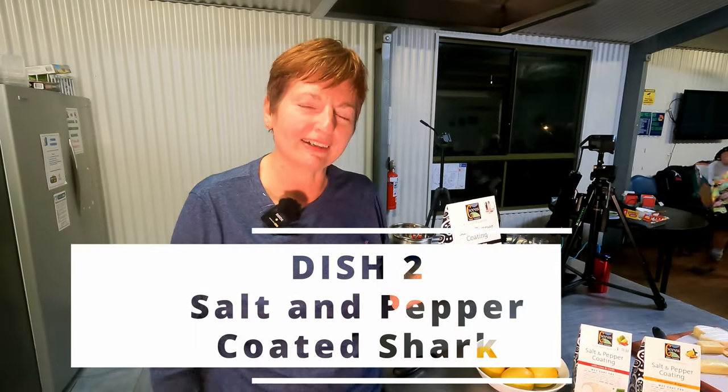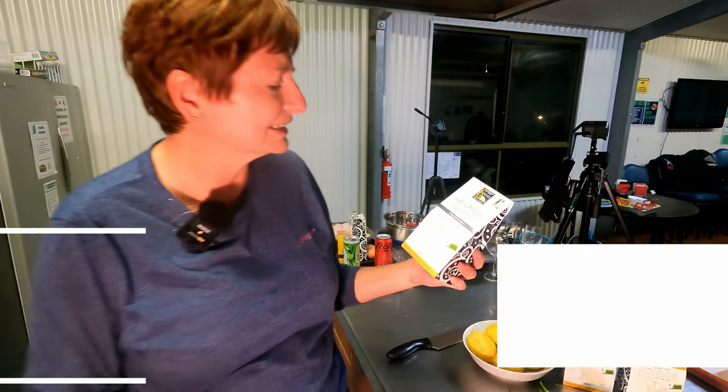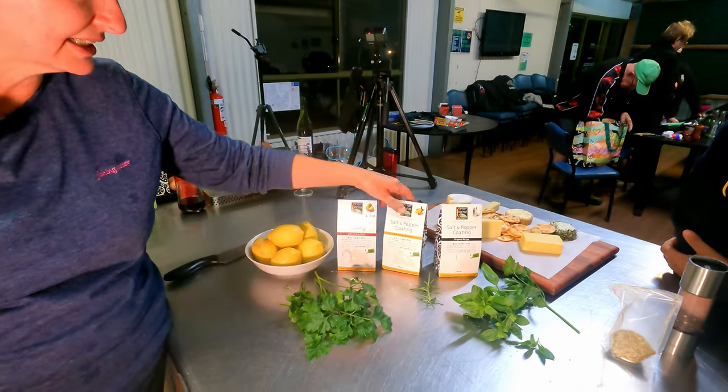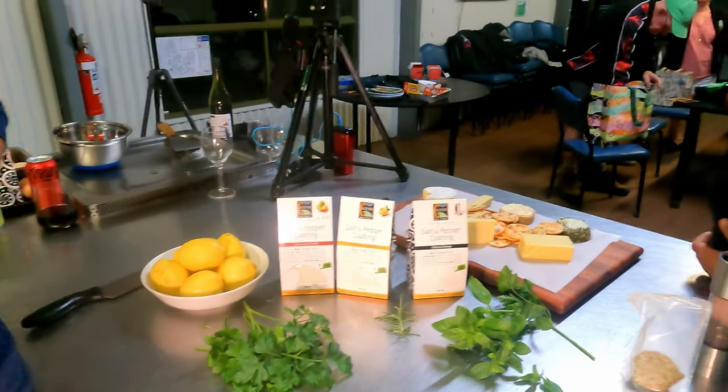This is made by Marion Bay Catering, a local caterer. This is the original recipe. We think this one's going to go best with shark. They've also got these other flavours here, which is lemon and garlic, and lime and chilli. Yum. And they also do a gluten-free one.